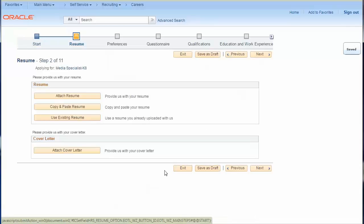Step 2. In this section, you will attach your resume and cover letter. You can either attach a resume from your computer or copy and paste a resume. You will want to review the resume once it has been pasted, as some of the formatting may not be correct. You can also use a previous resume. If you have previously applied for a job with PPS through TAM, your resume information will be saved. Please make sure to review your saved resume to ensure it is up to date.